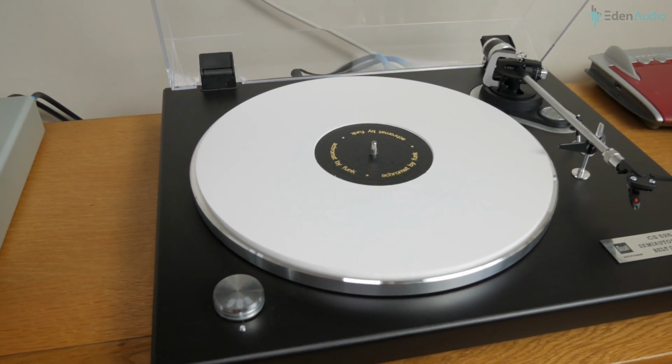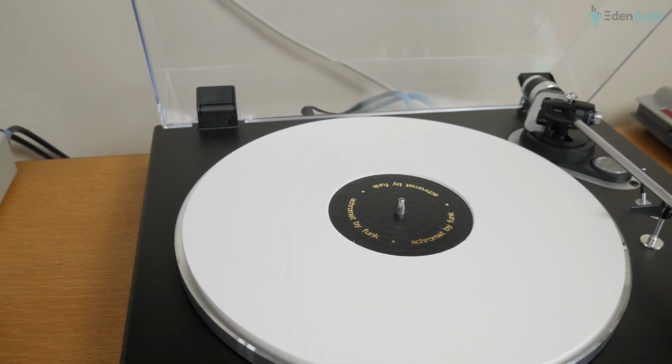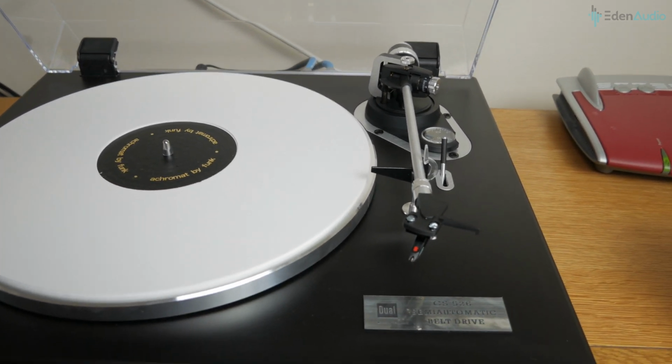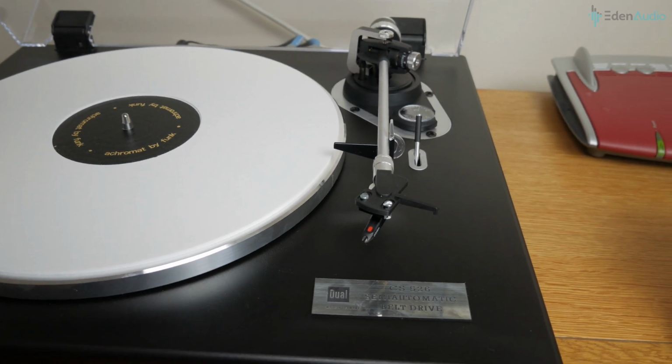So it's very, very attractive there. It's a gorgeous looking turntable. Get a nice solid lid with it as well. It does, as I say, come with a felt mat from the factory. So I've just changed it over there to a Funk Foam one.